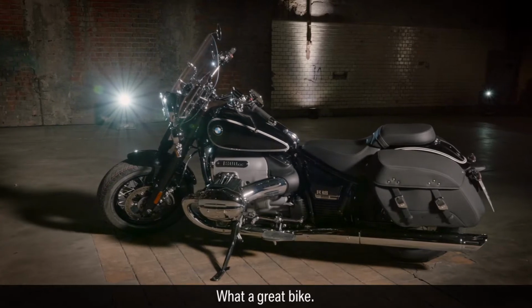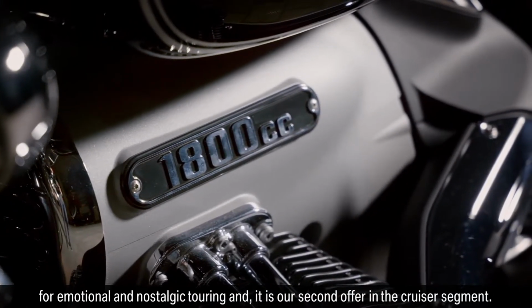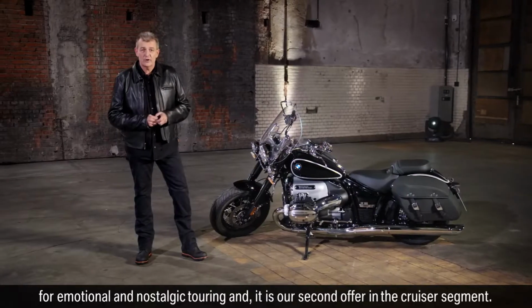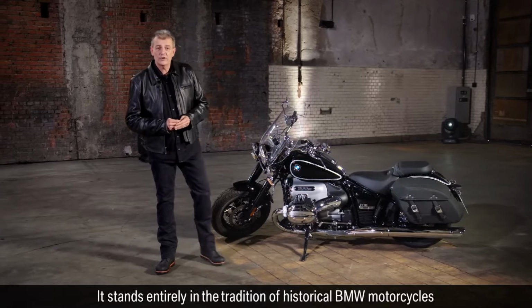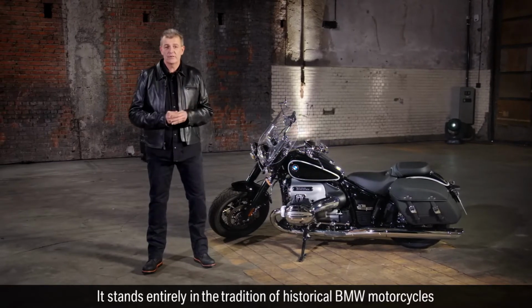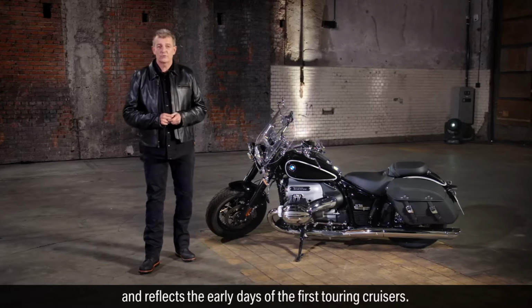What a great bike! The R18 Classic is a perfect bike for emotional and nostalgic touring, and is our second offer in the cruiser segment. It stands entirely in the tradition of historical BMW motorcycles and reflects the early days of the first touring cruisers.